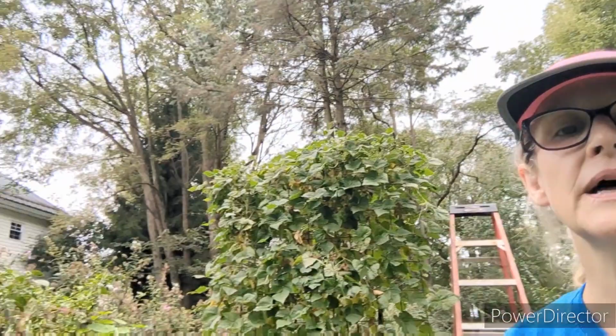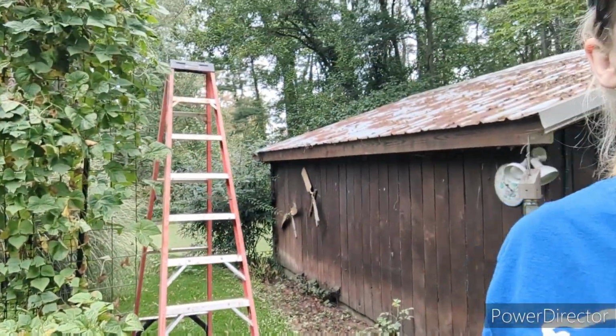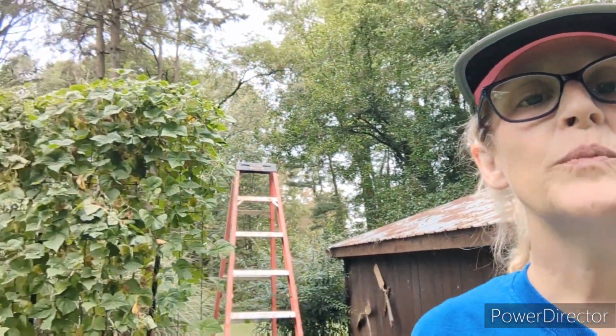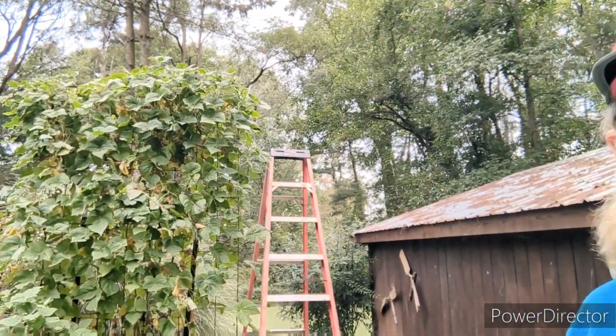We did get lots of beans this year. Lots and lots of beans. We have both bush and some pole beans. You can see the ladder there. My husband was using that to get the beans on the top of the pole beans.